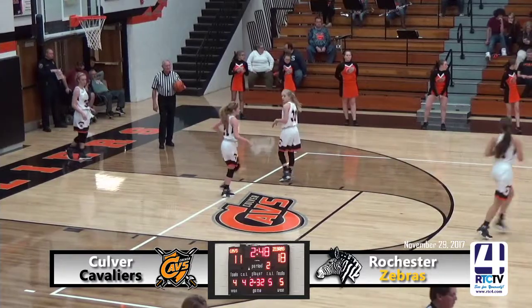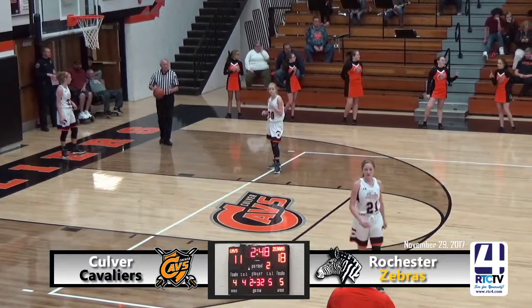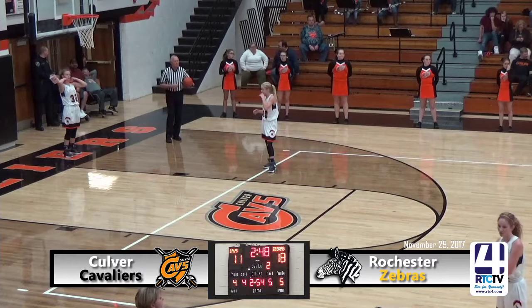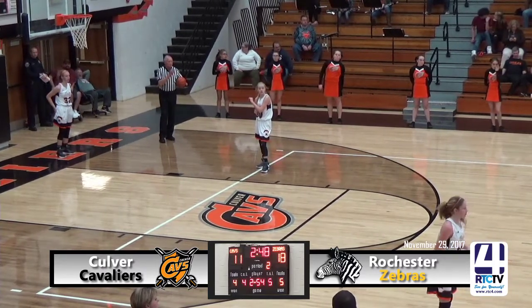Coach Pfluger is going to go to the bench, and she's going to bring in McKee. It'll be Dahlquist's second. 2:48 to play in the first half. Rochester up 18-11. And Megan Nile comes in.